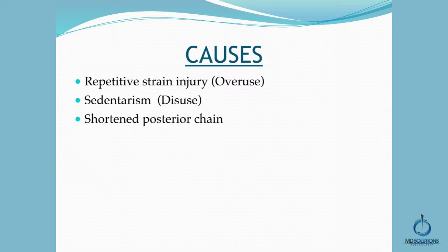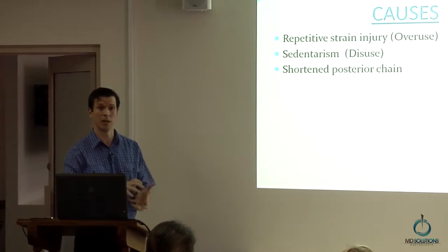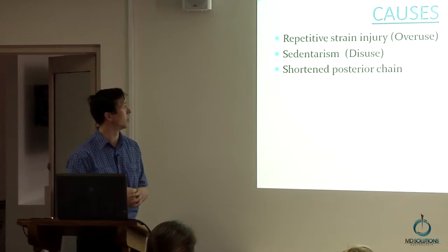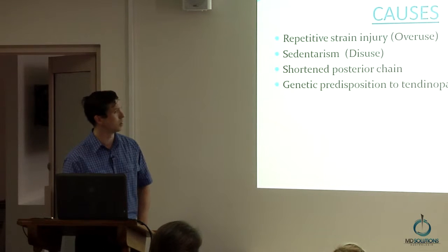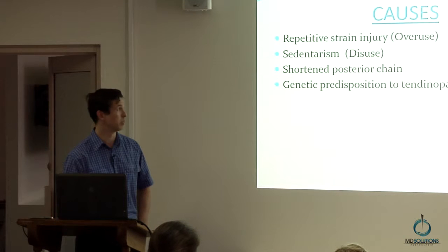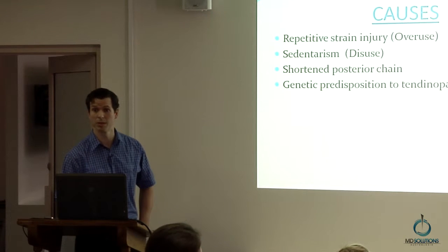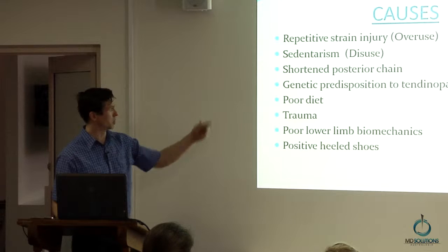Shortened posterior chain. Are you guys familiar with anatomy trains, Tom Myers stuff? So we've got the shortened posterior chain. The tissue adaptation in the Achilles is what leads to tendinopathy. There's also, they've shown some genetic predispositions for tendinopathies. I don't know if you guys have heard of that. They do some DNA testing, and there's a certain gene that people can be tested for, and if they have that gene, they're much more likely to get tendinopathies. Poor diet, and also trauma, and poor lower limb biomechanics, which you guys would be very familiar with, and positive heel shoes, which kind of goes with the shortened posterior chain.